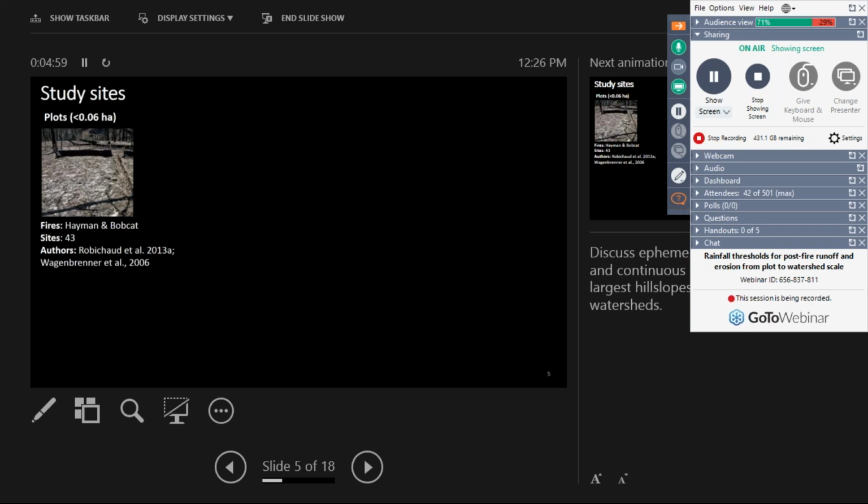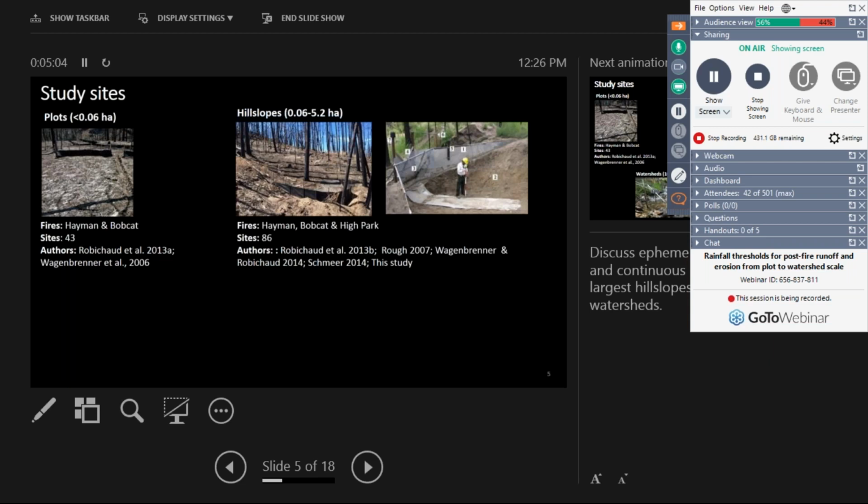And these are ephemeral sites, so when it rains is when the runoff happens. They're not constantly flowing. And here we have hill slope sites, so 600 square meters up to 5.2 hectares, and on average about the size of a football field. But the only difference is these are convergent areas.